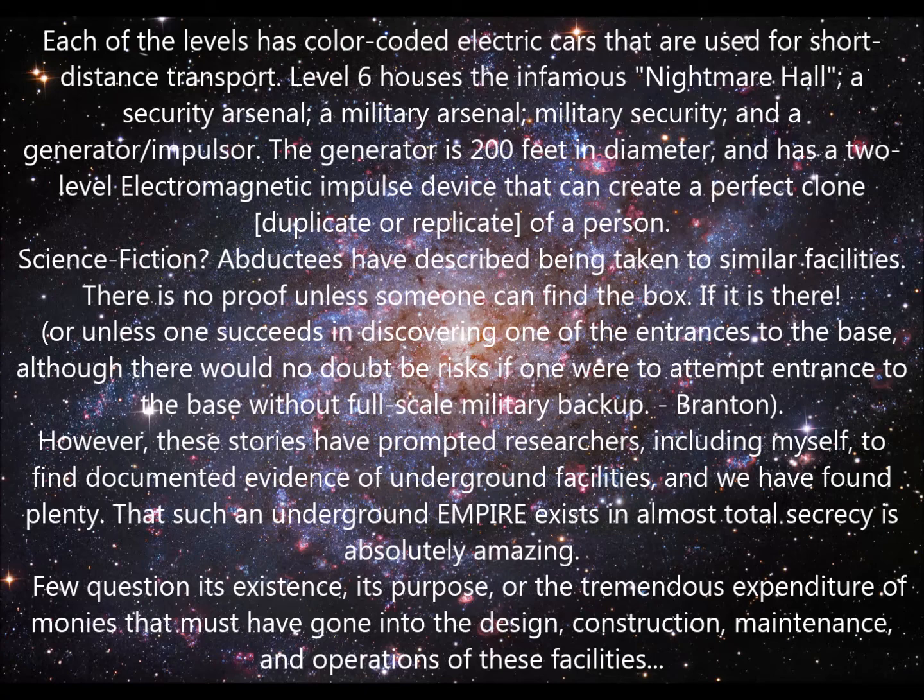Branton. However, these stories have prompted researchers, including myself, to find documented evidence of underground facilities, and we have found plenty. That such an underground empire exists in almost total secrecy is absolutely amazing. Few question its existence, its purpose, or the tremendous expenditure of monies that must have gone into the design, construction, maintenance, and operations of these facilities.